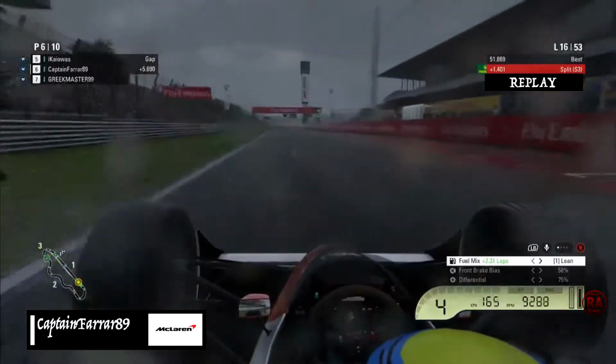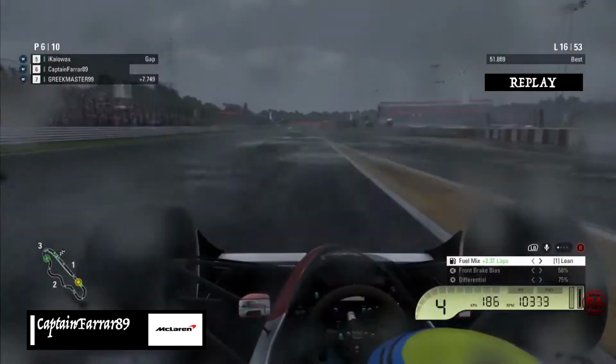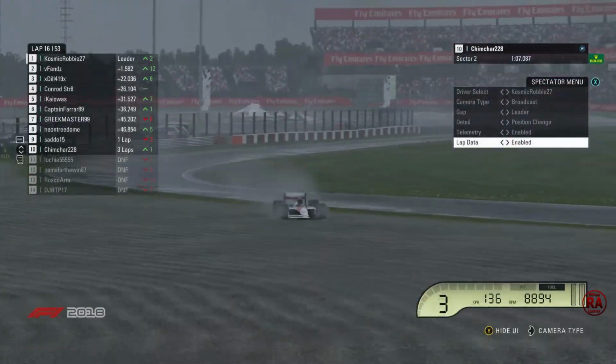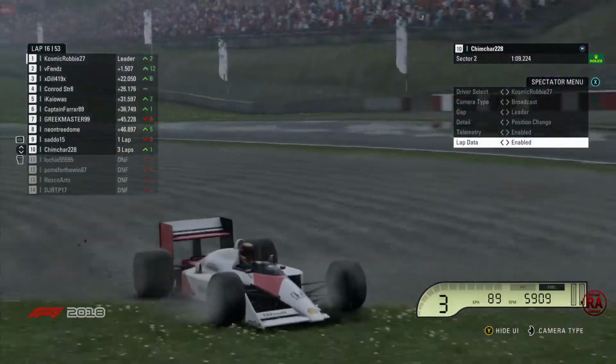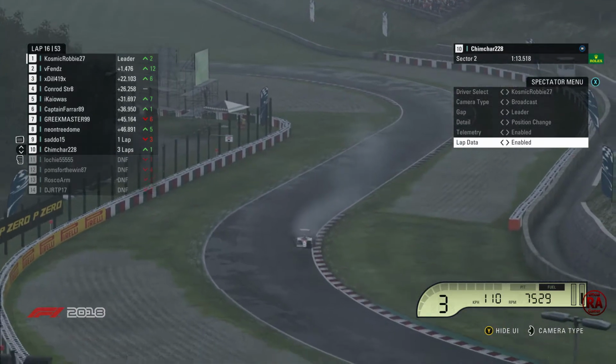But he's on board with Captain Farah again. Same thing, but this was probably 4 laps later. Again, getting on that power is just horrendous in this car. But he's on his own pretty much at the moment. Oh, Chimchar again. I think this was probably a couple of laps later.